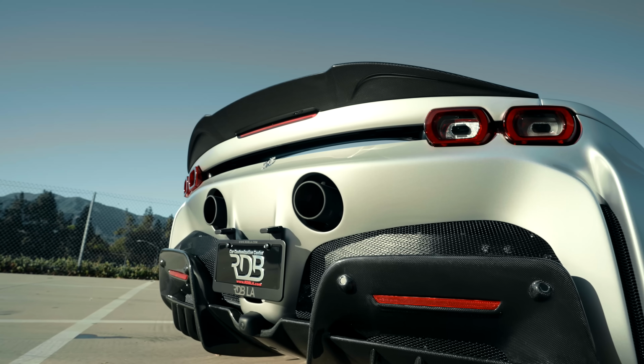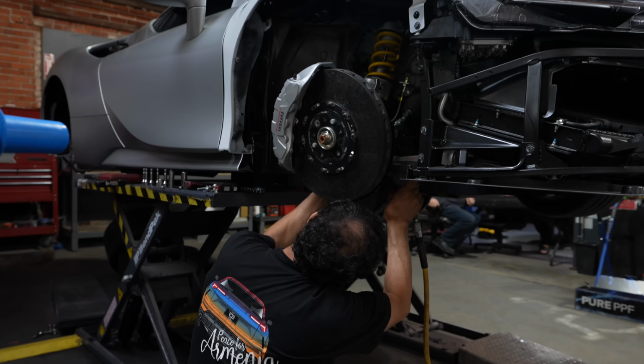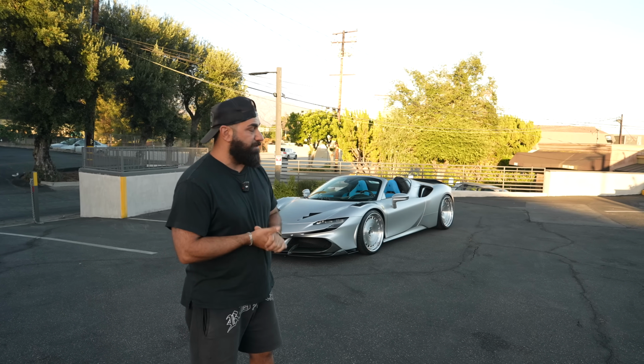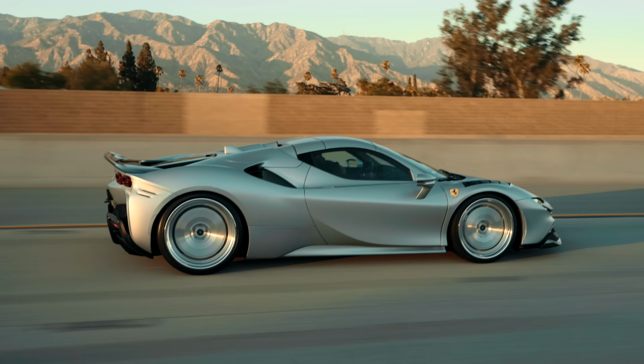Got a carbon fiber diffuser as well. Novitec springs, obviously to lower down this car, you have to do that. And to top it off, my favorite part, the RDB wheels.